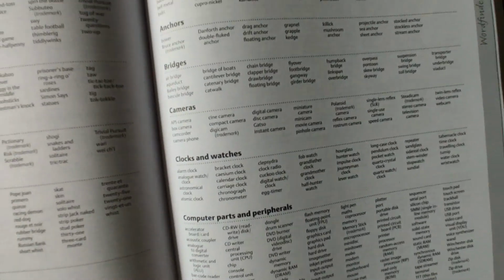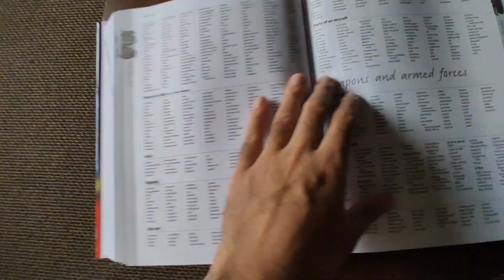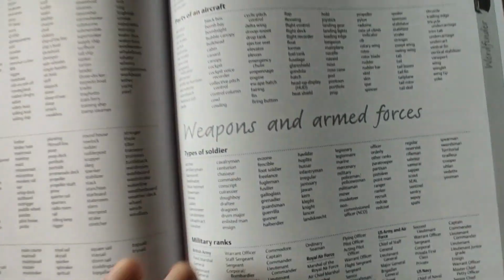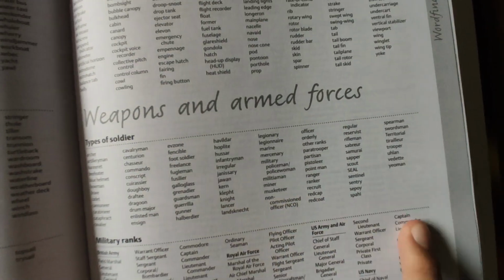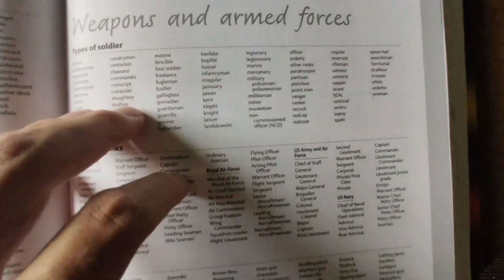Technology, alloys, clocks, computer parts, types of computer program. Yeah, that's really nice. Explosives, lamps and lights. They have shapes, units of measurement, torture instruments, motor vehicles, cars, parts of cars, roads, stuff like that. This is incredibly long. Weapons and armed forces is the very last section, isn't it? Types of soldier, very nice, especially if you're doing a historical novel.